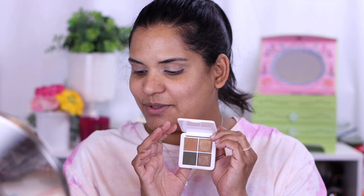So I'm gonna use the quad on my eyes. I really want to use this quad because it just speaks to me. There's that green shade and some beautiful neutrals. This is the shade Foxtrot, very military. I totally get it. And then I figured I could be wild and use the Baby Girl palette as a blush and use the Sugar Daddy palette as my highlight and bronzer.